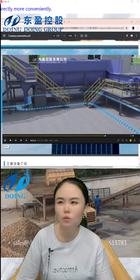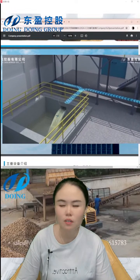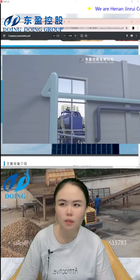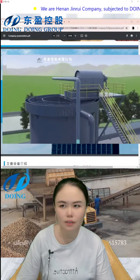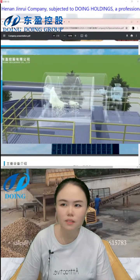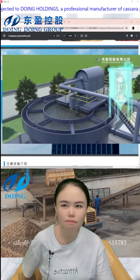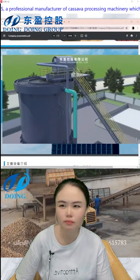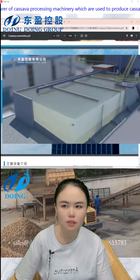Now what you see is the water channel inside the workshop. It will collect all the processed water and then pump it out of the workshop. So this wastewater can be recycled and reused. Firstly, this wastewater will be sieved by this sieving machine to remove the solid impurities. And then the water will be collected and stored in different pools.